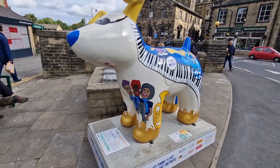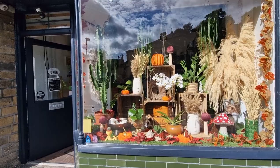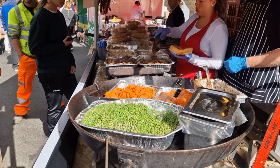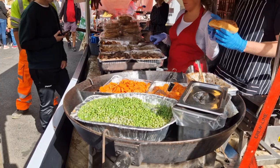So this is the food and drink festival, as I just said. Oh, this is one of our shops down there. It sells plants, but look at their beautiful autumn display. It's so nice. So there's lots of stands selling food and drink. This stand here was selling huge Yorkshire puddings. She's holding one, and they fill it up with roast beef and vegetables and gravy, and you eat the Yorkshire pudding like a sandwich. So that was really good.